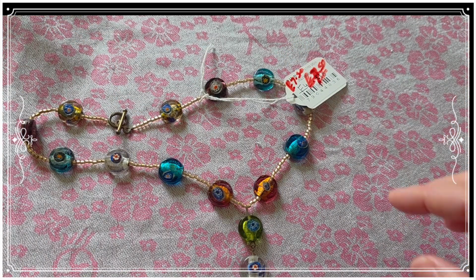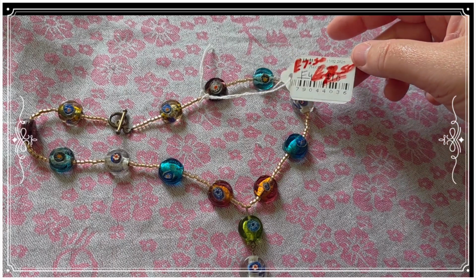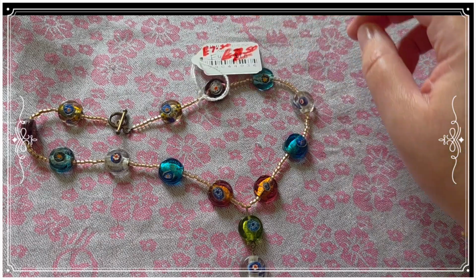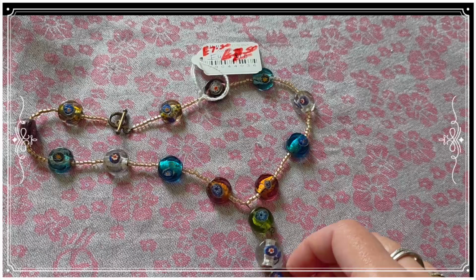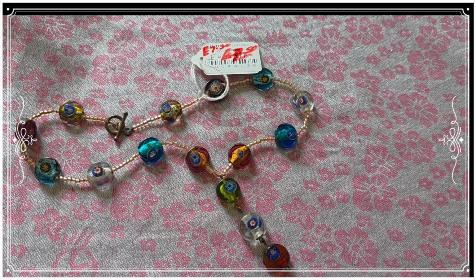Look at that, splendid. And I think I paid £7.50 for it. But what I find, this is gorgeous. I mean, the clasp is a bit worn, but other than that, very nice.